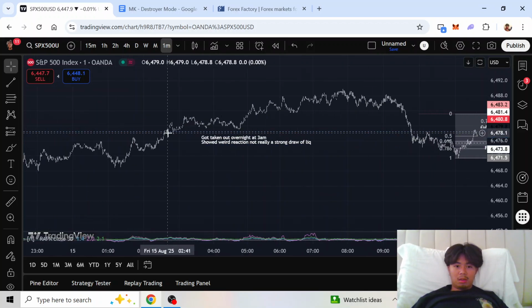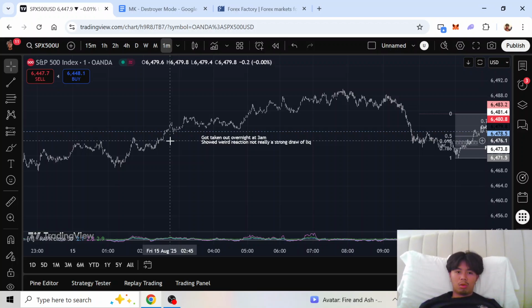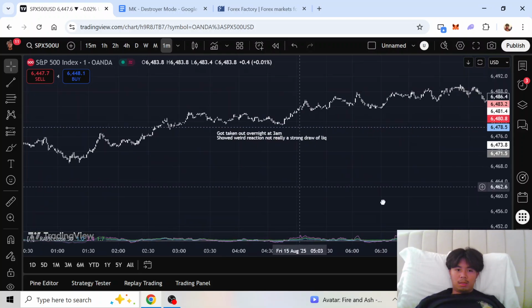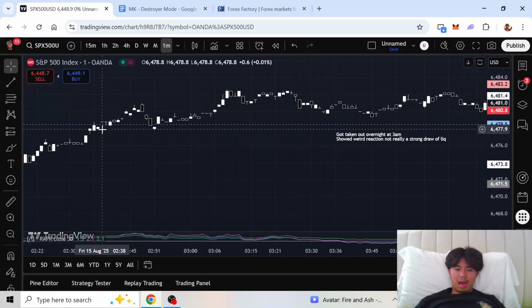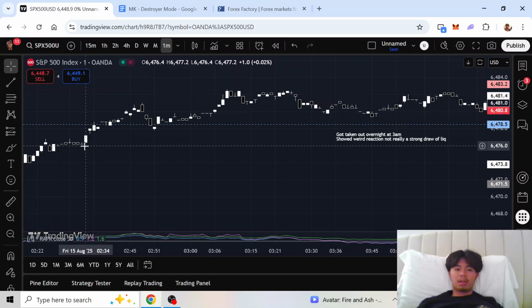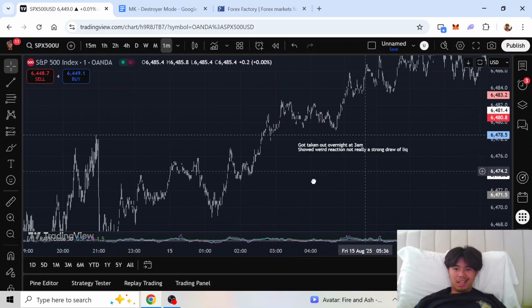It happened around here. So a weird reaction, not a really strong draw of liquidity. Normally when you take out a point of liquidity, you expect something to go down. You would expect the smart money people to drive price in a certain way, not like this. I'll zoom it in to see. Not like this, choppy, choppy, choppy. You know what I'm saying? It's a clean trend to the upside. There's nothing wrong with that, but there's nothing smart money wise in that.